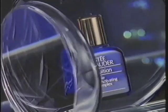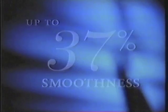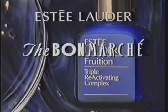Underneath the skin you see is the skin you want. Watch it emerge with Estee Lauder's remarkable Fruition, an exclusive triple fruit acid complex that can gently reactivate your skin with extraordinary results. Up to 60% increase in clarity, up to 40% improvement in texture, up to 37% in smoothness. Fruition, also in a new larger size with a convenient pump. Now in the cosmetic department at the Bon Marché.